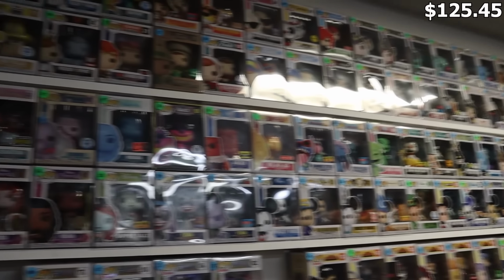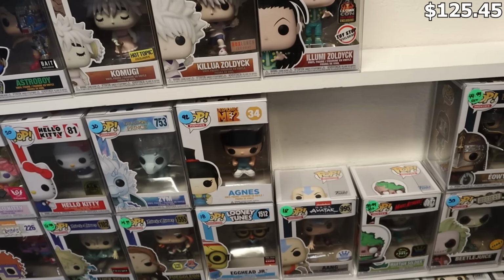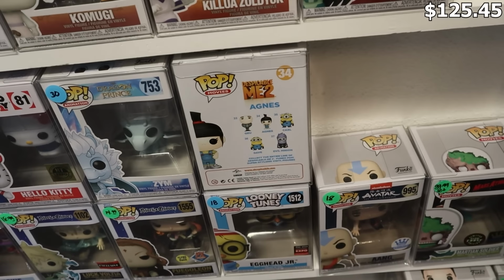This is kind of like the more mid-level, kind of rare stuff, so I'll see if I can point out anything to you. Okay, this one's a cool one, guys. The original Agnes from Despicable Me 2. If you guys didn't know, they made a whole line of those Pops. Yeah, back in 2015, guys, there was Gru, a couple of different Minions, so you don't see those ones very often. That's like a 10-year-old set now.